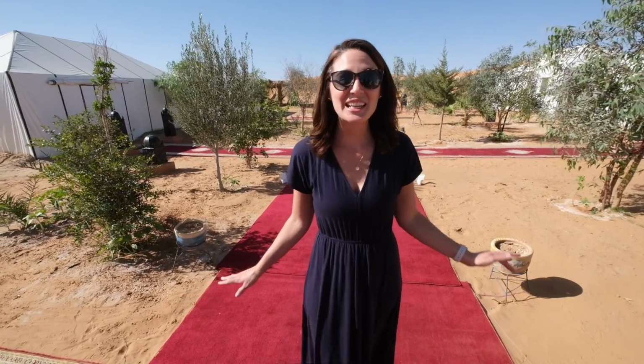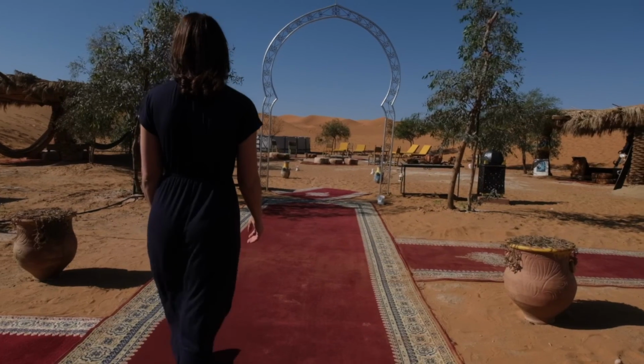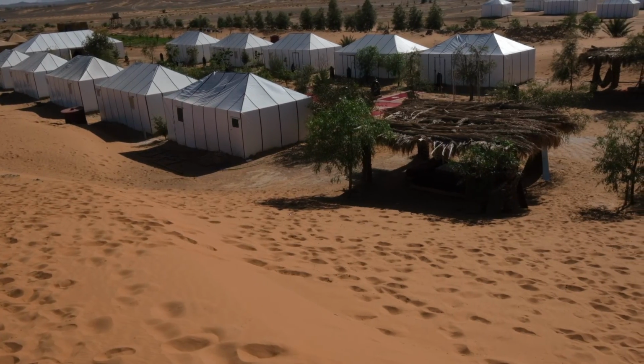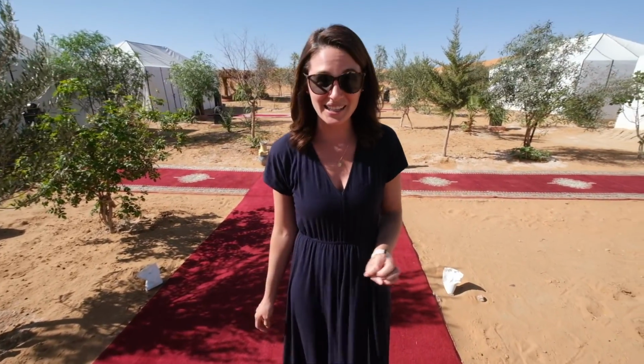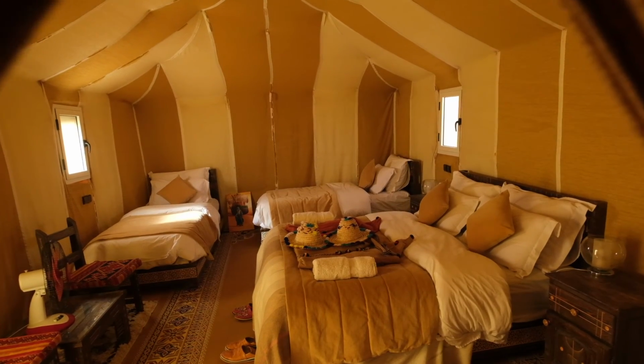We are officially in the Sahara Desert. We just made it to our camp, and check this place out. How cool is this right here in the middle of the sand dunes? We're going to be here for the next couple of nights, and we have a lot of fun and exciting things planned. But first, we're going to get settled in before sunset. This place is fancy.